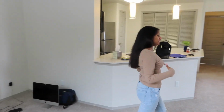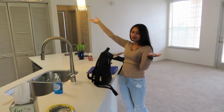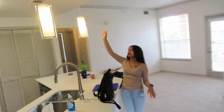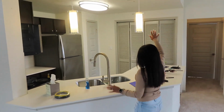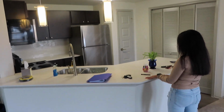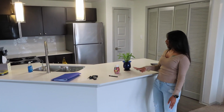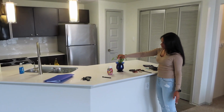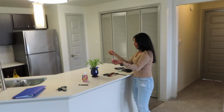But if you come this way, right here, this is my favorite part of the house, the kitchen. We have these really, really nice lighting fixtures. And these countertops, they're not marble, I think they're granite countertops, I'm not sure. But right here is my favorite piece of plant that I bought to add some greenery to our house.